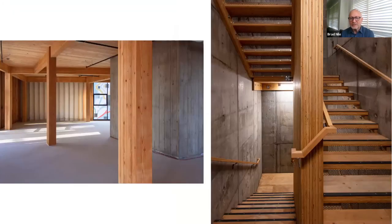And here we are, finished condition. On the left, you can see that core, you get a lovely finish. The more we used those forms, the more character there was to that form finish. And there was no sack and patch. You just place it, take the forms off, and you're done. It's quite remarkable.